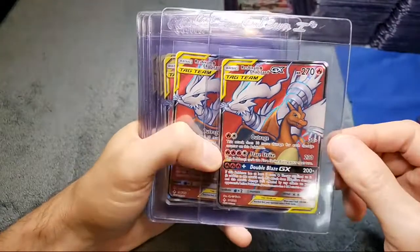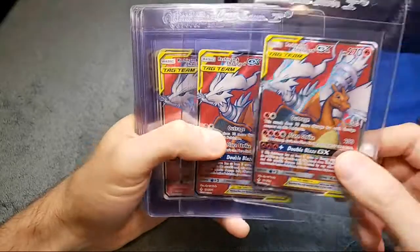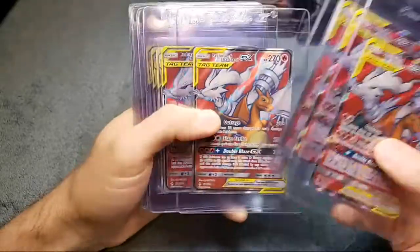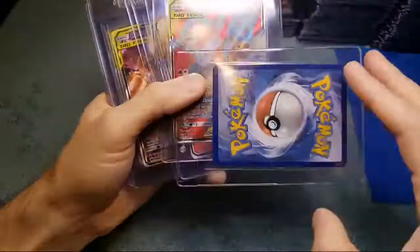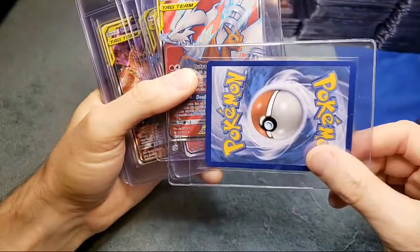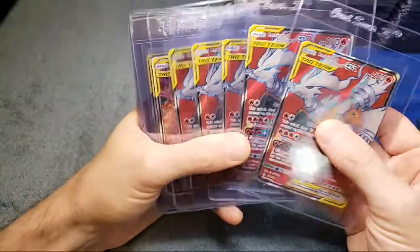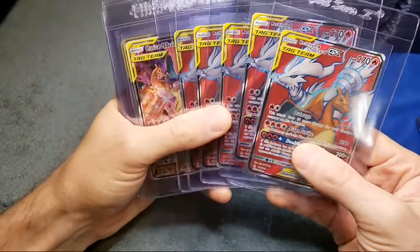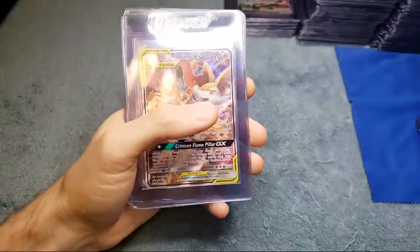Next we have Reshiram and Charizard. This is a full art. I really like the red in this card. I have 3, 4, 5 of those. I think this is one of the ones I don't have a PSA 10 yet. So I've been picking up quite a few of these around the $25 to $40 range. A couple $100 in a 10, so it's just easier to grade them yourself. Really nice card. I got 5.